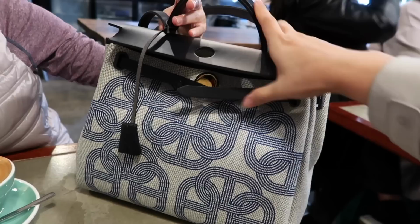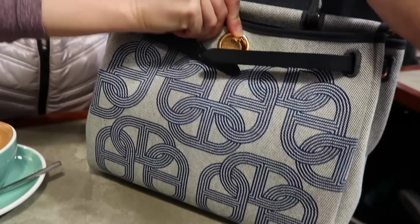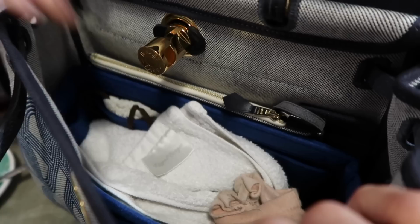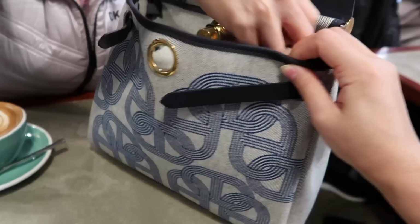How cute! And can we have a look inside? Look at this, she's a good girl. She just had her yoga, and so there's socks and all that stuff. But she bought an organizer. Is it like a felt one? Yeah. So it's a nice spacious bag for like an everyday bag.